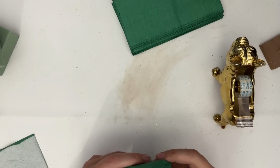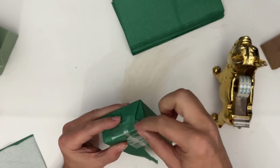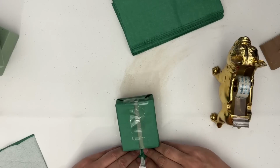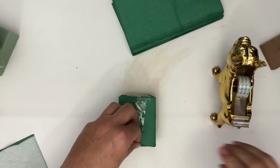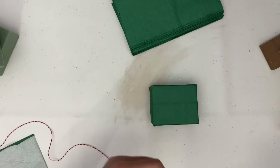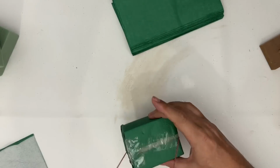So now you are literally just wrapping all four of your foam blocks. And depending on how tall or how big you want this to be, you could certainly have fun with it. What I also love about this is that if you wanted to incorporate this same idea and make something much bigger, you could easily do this.